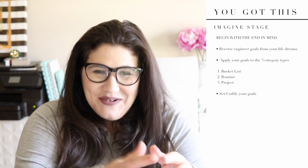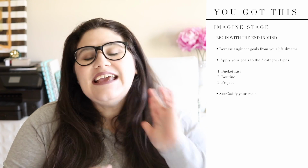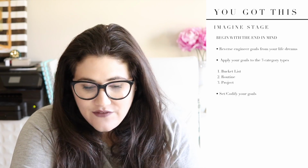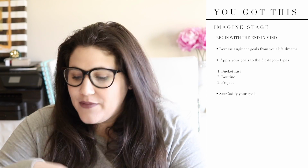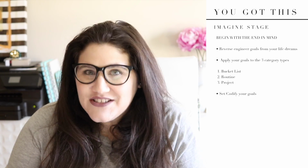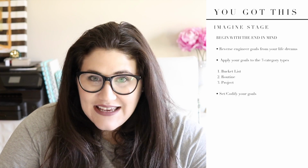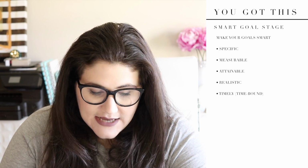And then ultimately, the goal of this first stage of this process is to get you to create a list of goals, which will be your third activity. And we do have some worksheets that I'll talk about as we go through that support, like I said, some of these activities. So that is the imagine stage, that first stage, actually determining what those goals are going to be. So the second stage is the SMART goal setting process.